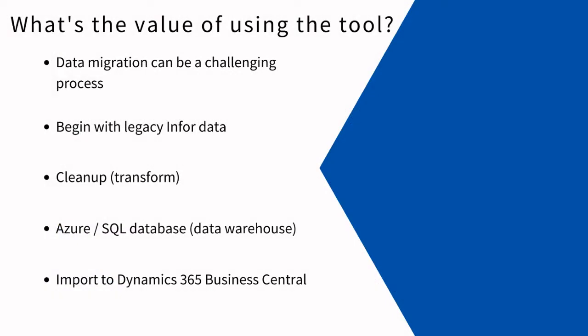Fantastic. And so what's the value of using this tool? Why would somebody want to go and leverage this? Data migration sometimes has a reputation for being an ugly and time-consuming process in an ERP systems migration project. So to alleviate some of that time and effort and dollars being spent, this tool will take the legacy Infor data, clean it up, translate it into the new formats required for Microsoft Dynamics 365 Business Central, store the data in an Azure SQL archive data warehouse, and import the data cleanly into your new system, Dynamics 365 Business Central.